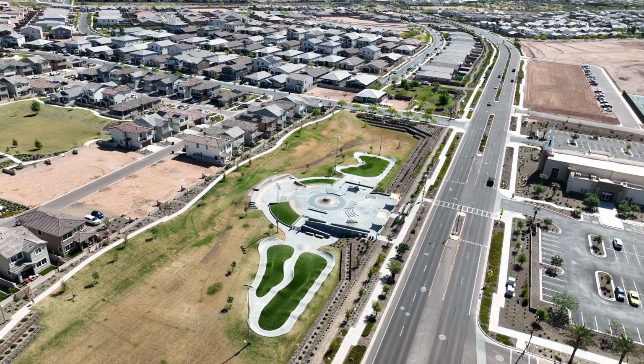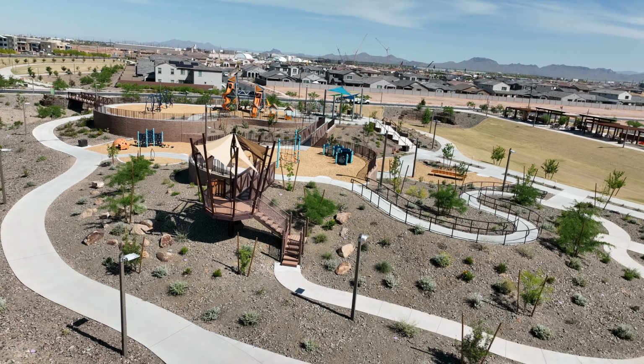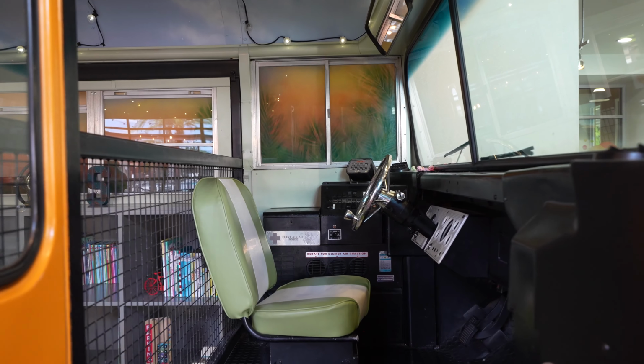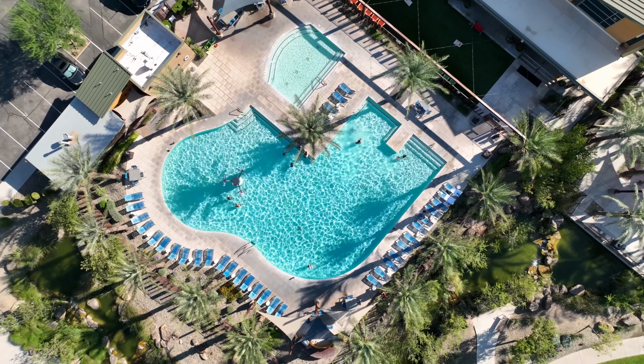So the thing that people love about Eastmark, all the amenities to start with. We're right in front of the Mark, the main hub of the community. They have games inside. They are gathering places for parties. This is really a great space and where the action all kind of starts.